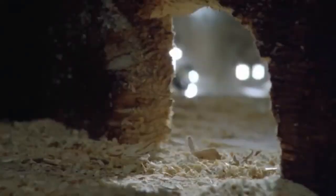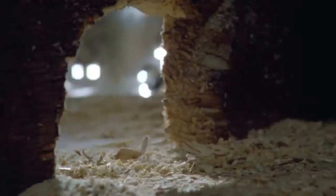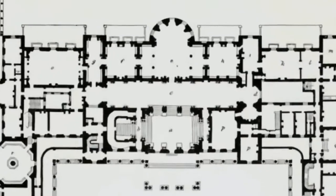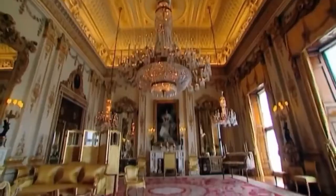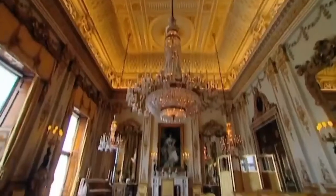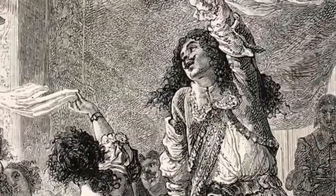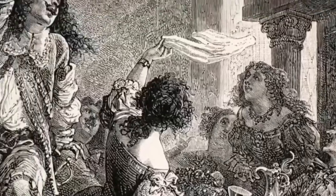Still to come on Secrets of the Royal Palaces. Nash and George's grand front gate has gone, but the palace's dazzling staterooms more than compensate. The White Drawing Room is exquisite, and that's so deliberate. It's all about reinforcing the mystery of monarchy. And a royal hellraiser wreaks havoc at St James's. Suddenly his court became one of extravagance, of hedonism, and certainly of women.